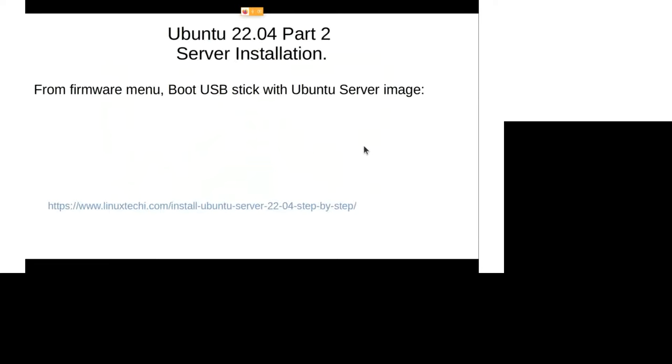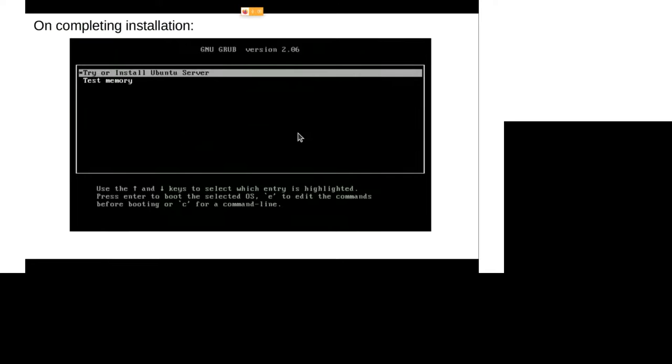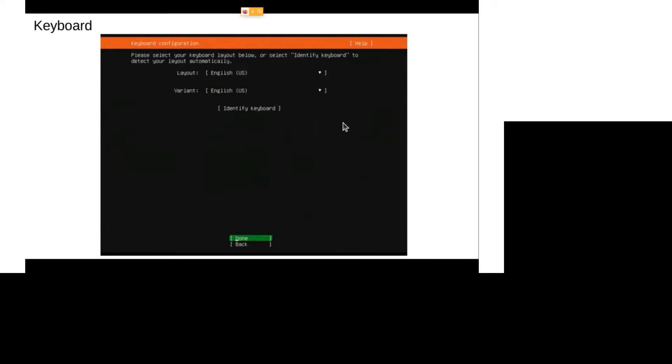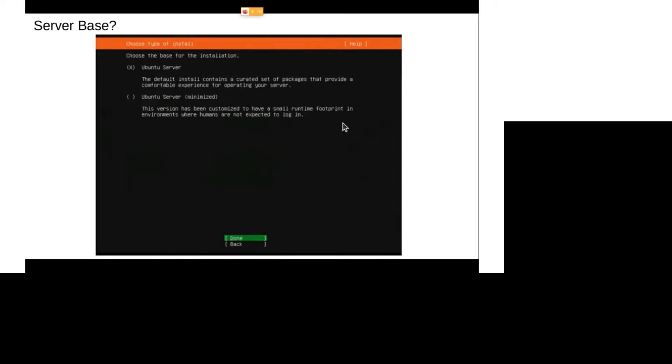First step, install. And then just looking at a server installation, from the firmware menu, boot the USB stick with the USB server image. Okay, and this is where I flagged these slides from. So again, it comes up with GRUB, and then you pick the English language keyboard. You do that, anyway, done. And you say you want to be an Ubuntu server, or minimized. It forces you to have a network connection.